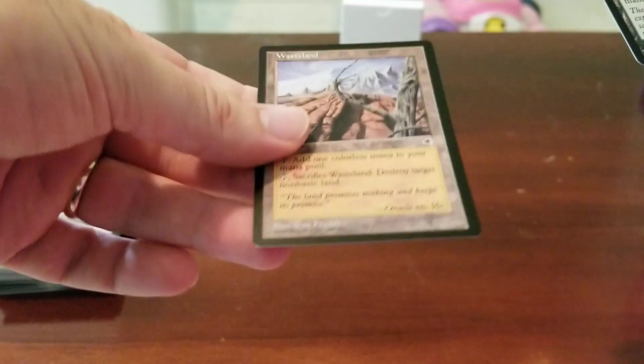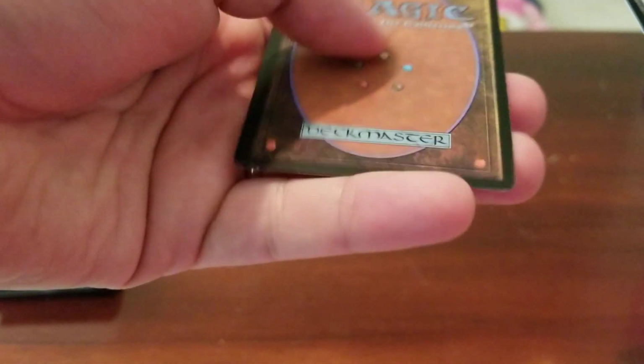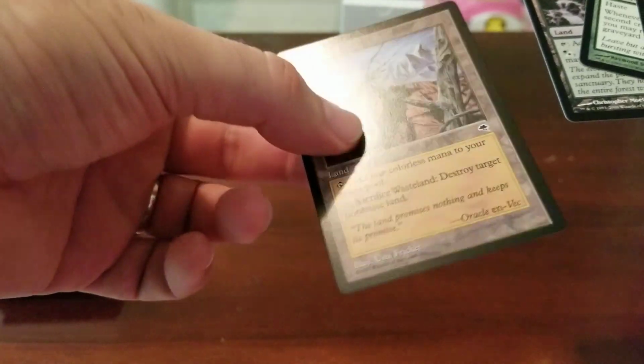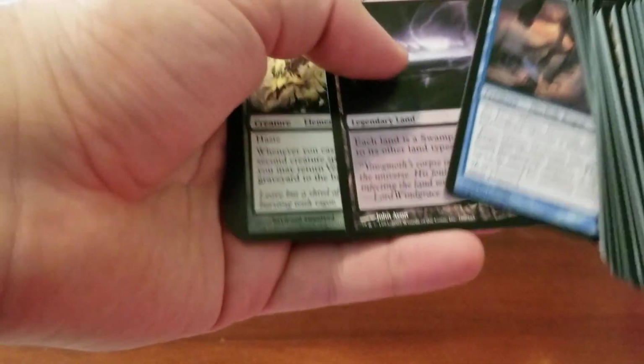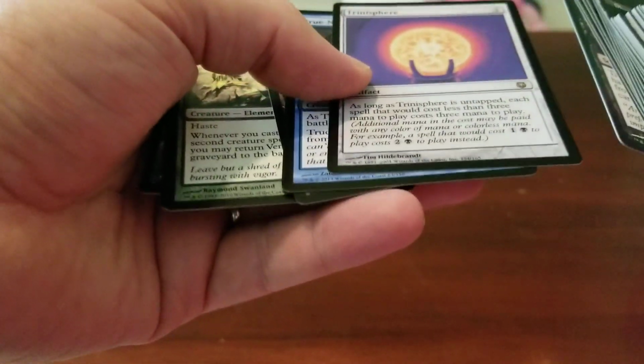I have a Wasteland. I was using this in my cube actually before. Not this one in particular, but I was using one of the World Championship Series Wastelands. And again, this is pretty cool. Feels a little flimsy, but it's nice. Vengevine's a little bit nice. It's slippery. I mean, just looking at these colors even, these colors are just really nice, really pretty.